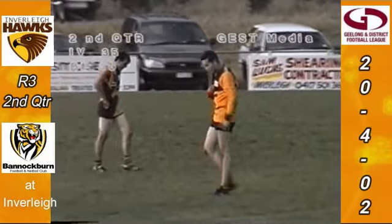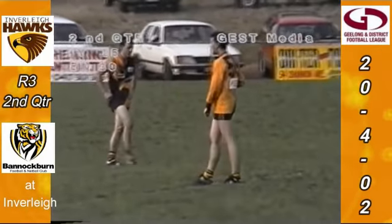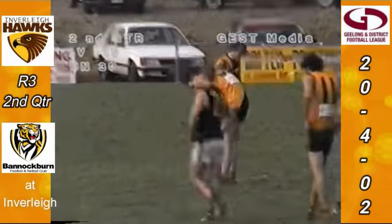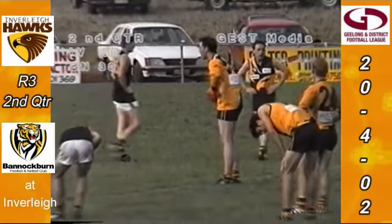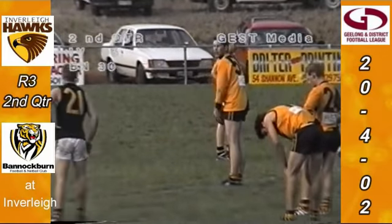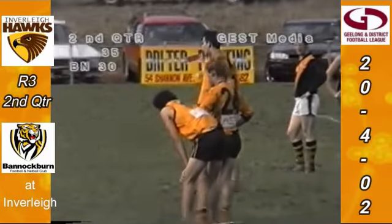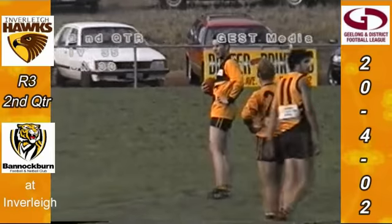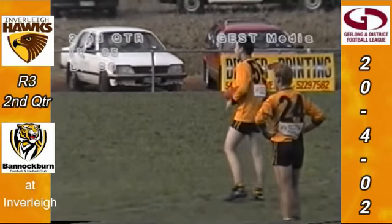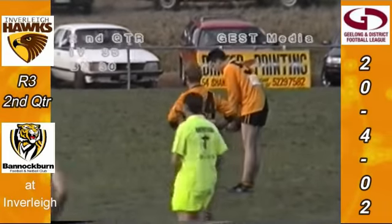Daniel Cook there's another blood rule. We see Farr coming off. Daniel Cook will shoot for goal. He's kicked one goal. They've been playing 28.5 minutes in the second term, so could be a crucial kick by Daniel Cook. We see Taylor coming on. So Daniel Cook now, directly in front, centre half forward, about 40 metres out.